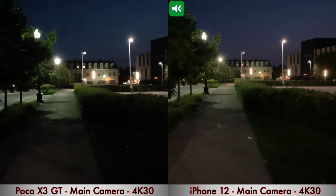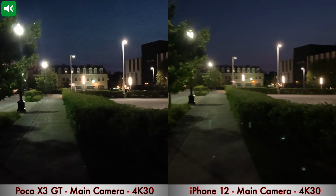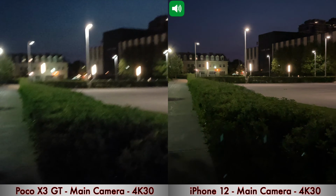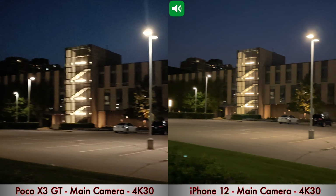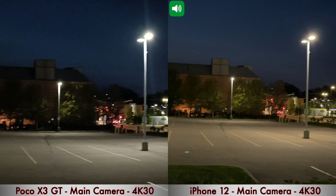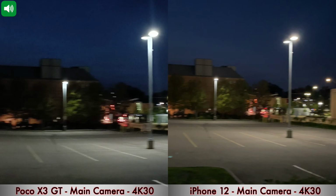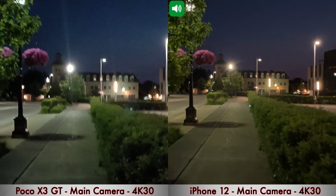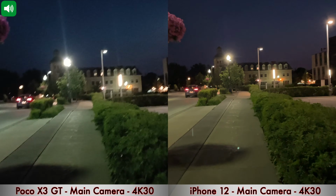Alright, we have a quick video recording in low light between the POCO X3 GT and of course the iPhone 12. For this recording I'm doing 4K at 30 frames per second and using the main cameras on the back of the two devices. We're gonna stop here, I'm gonna pan right slowly. We'll keep going slowly. And we'll go back left and keep walking straight for a bit. So yeah, this is how recording in low light between these two devices would look like.